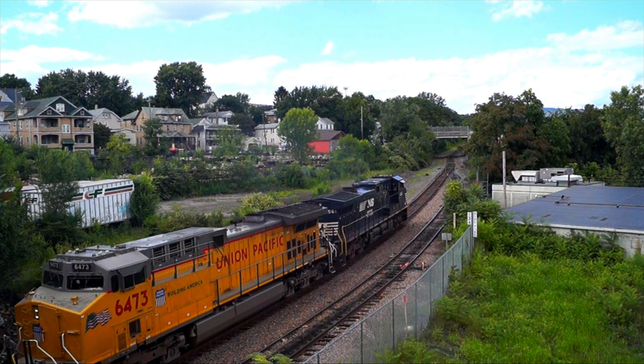Union Pacific is a major customer of the similar AC4400CWM rebuild program. All of these locomotives are similar to the C60AC, including convertibles and C44AC rebuilds. All of the rebuilds, like the 6473, use UP's new paint scheme that was introduced in late 2022.